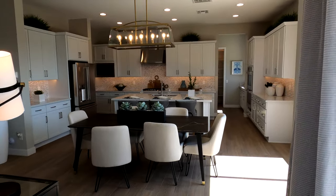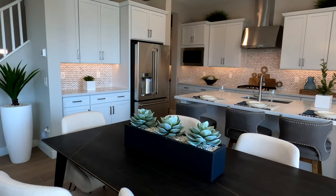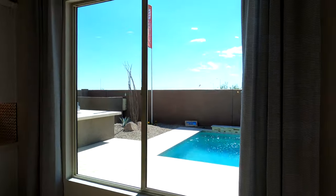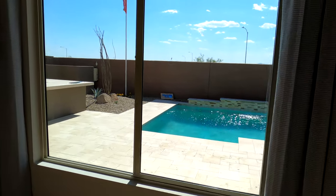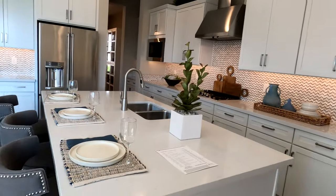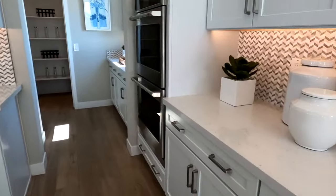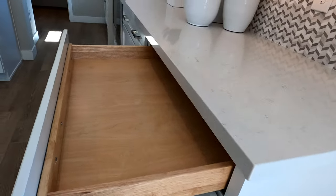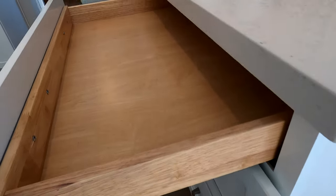As we move on into the kitchen, this looks like a little eat-in kitchen area. Nice chandelier with more big bay windows, letting in a lot of natural lighting. Good for your videos. As we take a walk around into the kitchen area, looks like there's an island here with bar stools. Lots of counter space. These dovetail drawers. Oops. Soft-close drawers, you see that? Show you again.